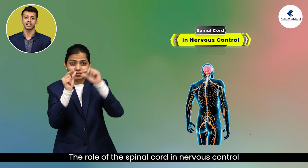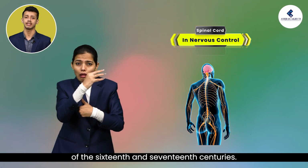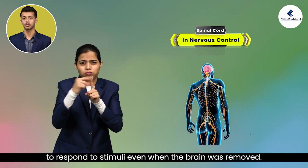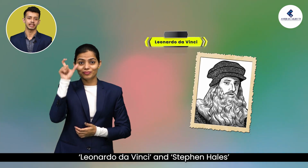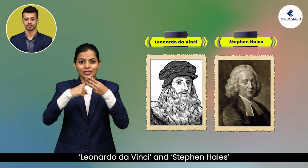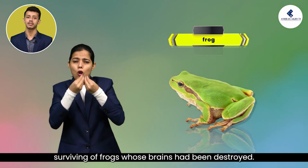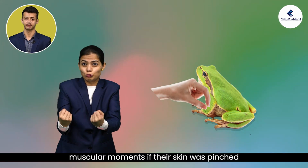The role of the spinal cord in nervous control was studied largely by the experimentalists of the 16th and 17th century. Animals were shown to have the ability to respond to stimuli even when their brain was removed. Leonardo da Vinci and Stephen Hales both recorded surviving of frogs whose brains had been destroyed. The animals still produced muscular movements if their skin was pinched or pricked.